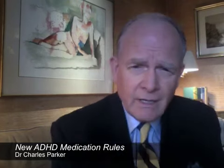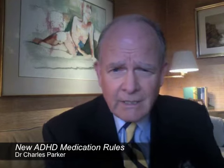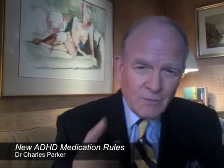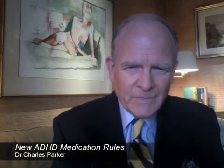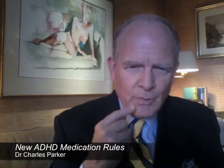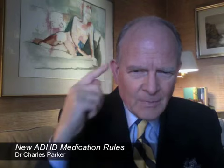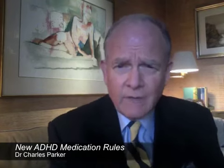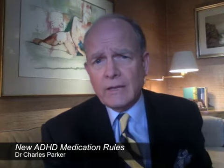It's the burn rate. The very first sentence in new ADHD medication rules is we have to remember this key point. The meds have to pass through the body to get to the mind. So often overlooked. I mean, is that common sense or what? But if we don't think about what's going through the body, they're not going to get to the mind.